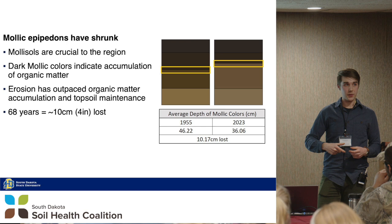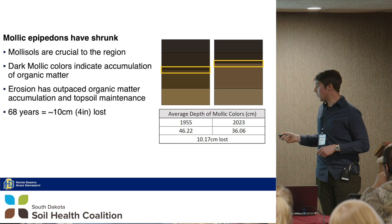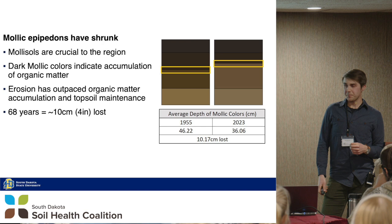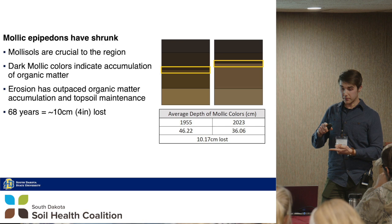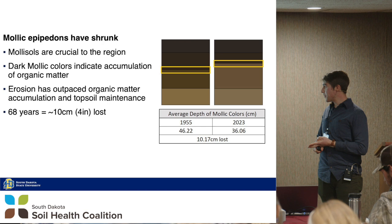And the mollic colors back in 1955 were at a little over 46 centimeters on average. Now, in the soils that I described, they're at 36, so that's about 10 centimeters of mollic colors lost. That's just topsoil, that's just carbon. So think about 10 centimeters of rich topsoil that is really high in nutrients. Think about the amount of carbon that could have been lost there, the amount of water holding capacity that could have been lost there. That's a lot in just 68 years.